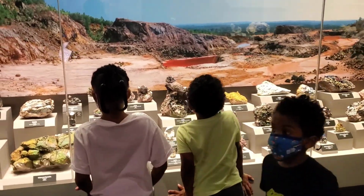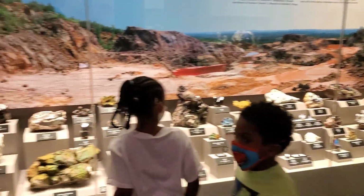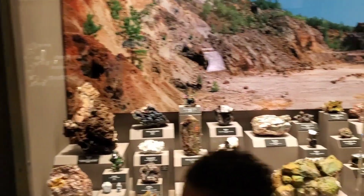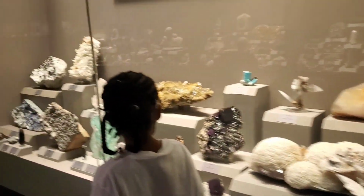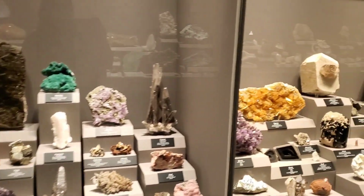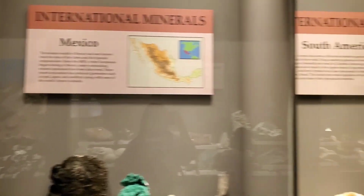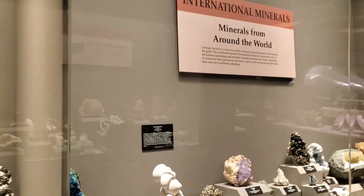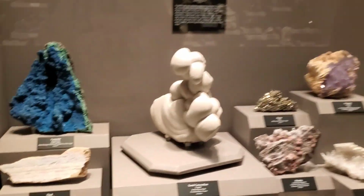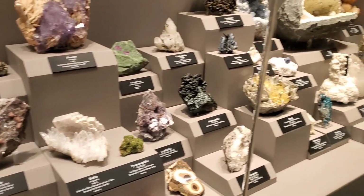So this is Morgan's exhibit. She loves the different minerals of the world. She loves gems. She loves looking for them. She'll go outside and look for different kinds of things. So she's going to really love seeing all of these different minerals, and they're from everywhere. So this says Mexico. This says South America. So this is minerals from around the world, and they have where they're from and the mineral. They are so neat.